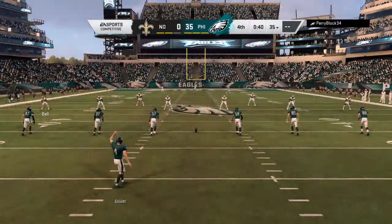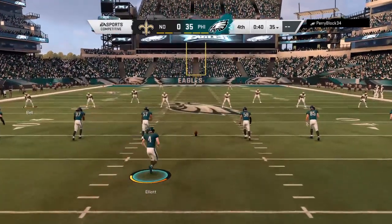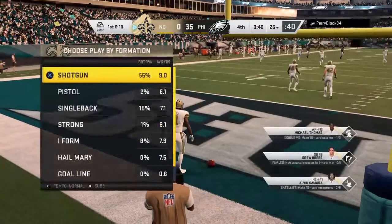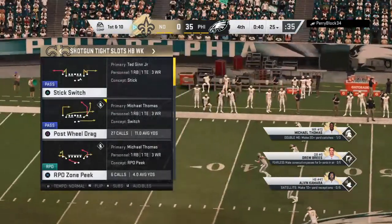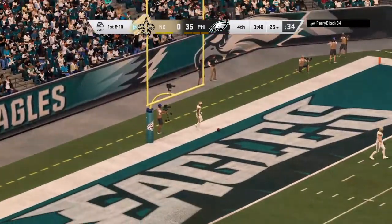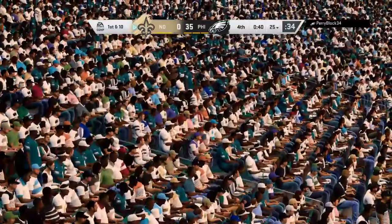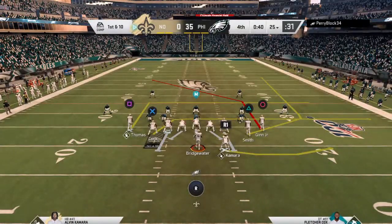Jake Elliott set to kick off. Now after the touchdown, here's Elliott on to kick it away. And that'll carry over the back line of the end zone for a touchback. The Saints offense on the field, ready to get their drive started.